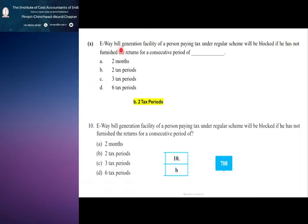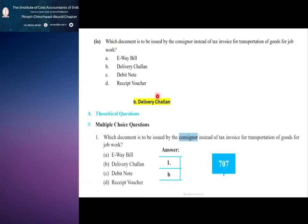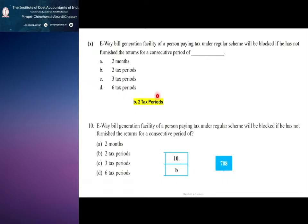So in e-way bill, the other thing which is important is e-way bill generation facility of a person paying tax under regular scheme will be blocked if he has not furnished return for a consecutive period of 2 tax periods. So this is very important. From the chapter e-way bill, you have 2 questions. One is, suppose if you are sending material for job work, then in that case delivery challan is sufficient. Another thing, in the portal your GST number will be blocked under what circumstances? If you are not filing the returns for 2 tax periods, then it will be blocked.